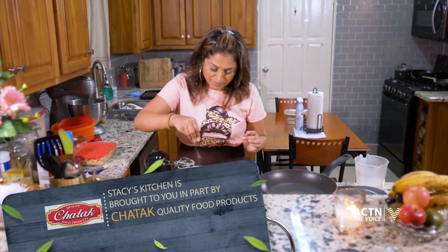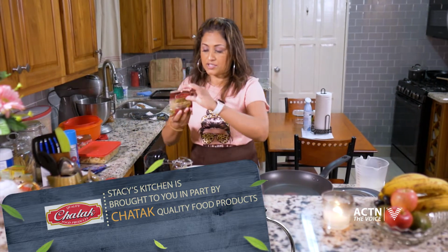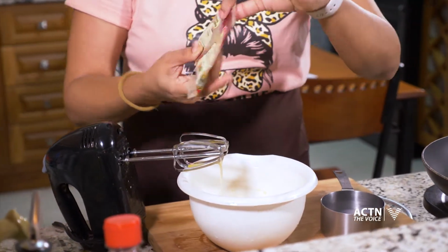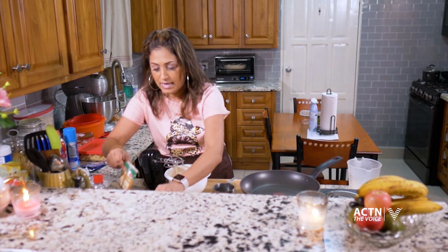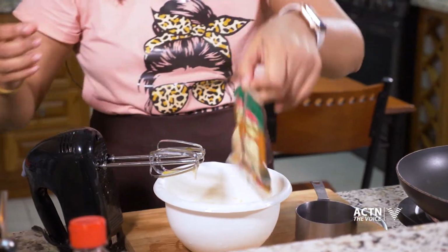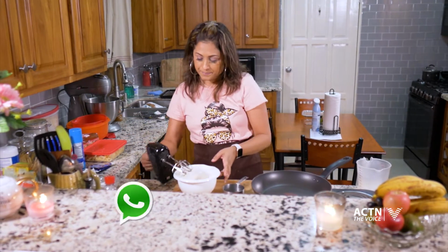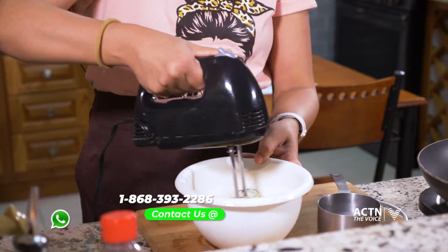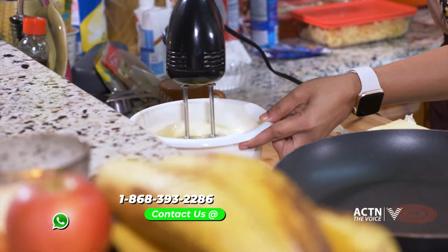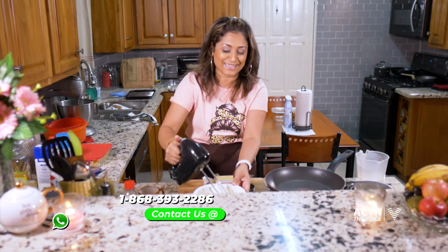So I'm gonna put a bit of salt. I'm going to use a bit of this Chatak ground pepper for a little kick. Kids nowadays love black pepper and stuff like that. And a little bit of paprika, this Chatak paprika, for a little sweet and also spicy. But everything will be stated in the recipe, step by step. Please try it and let us know.